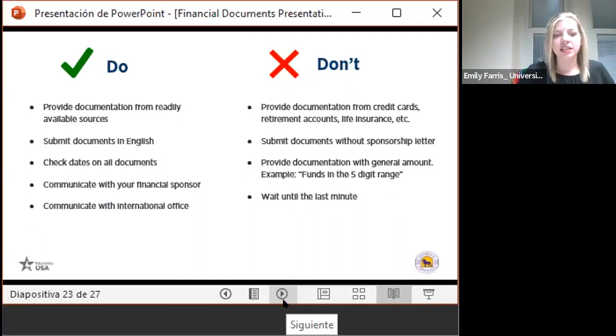And then lastly, you definitely want to communicate with your international office, because they work with students on a daily basis with these same documents. More than likely, they're going to have all the answers you need. If you have any questions about whether a document is going to work, or what else you need, just reach out to them and ask them, and they'll be happy to help you with that.